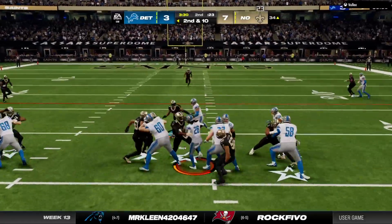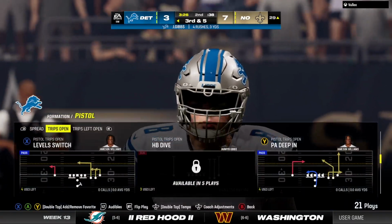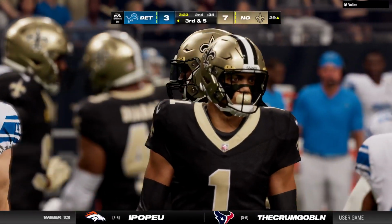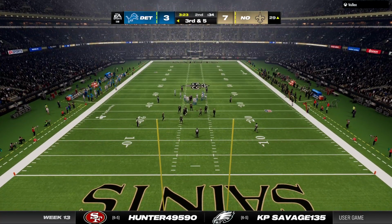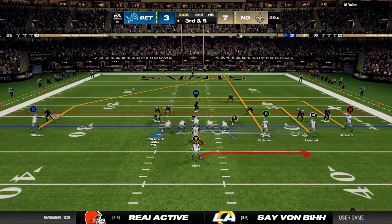On second down, here's Gibbs. 5 yards. Now it's 3rd and 5. That second down play call was not to pick up the first down. It was to accomplish what they did to get them into a manageable 3rd down because they had an incompletion on first down, so they were behind the sticks, so to speak. They needed to make up some ground, and they did. Play number 7 now coming up on the drive. 3rd and 5.